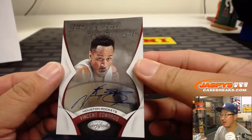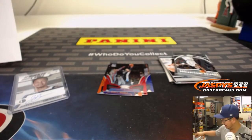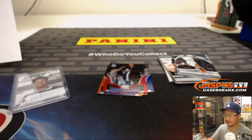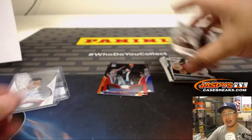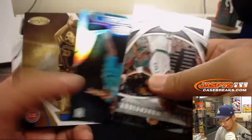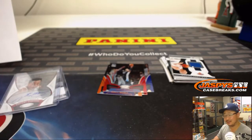Certified potential autograph, Vincent Edwards for the Rockets. That'll be for TJ and the Rockets. No, I honestly don't keep track, to be honest. That's actually the first time I've heard that question. I've never kept track. Maybe I should.